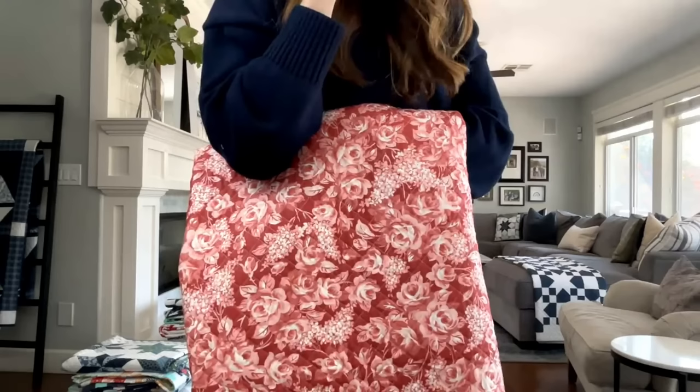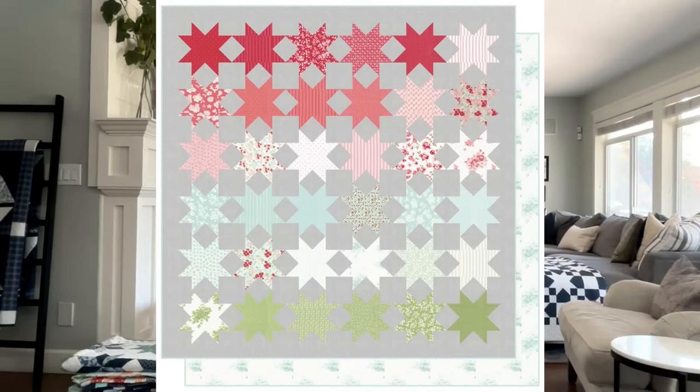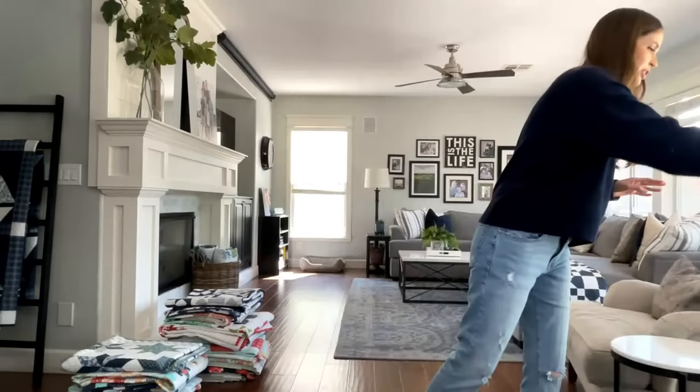And the background on that one is the Moda Crossweave and it's the new one. It's called Gray and I think it ends in 33. So if you're looking for the background for that, that is the new Moda Crossweave in Gray, which I bought a couple bolts of because I'm worried about running out of it.